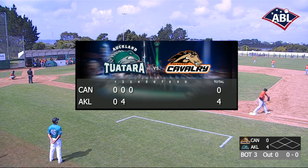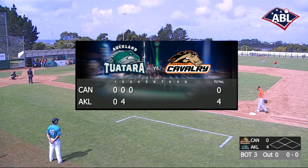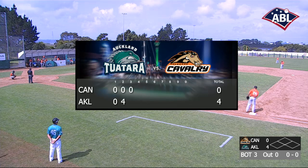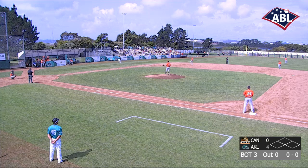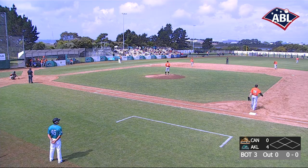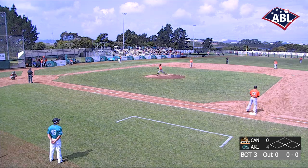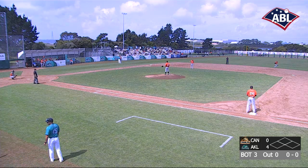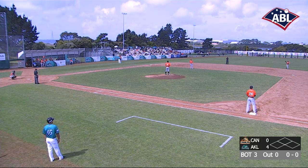Kuniyoshi looking pretty good so far. Kuniyoshi coming in a couple times so far this season with a 4.5 ERA. The tall Japanese right-handed pitcher, number 51.